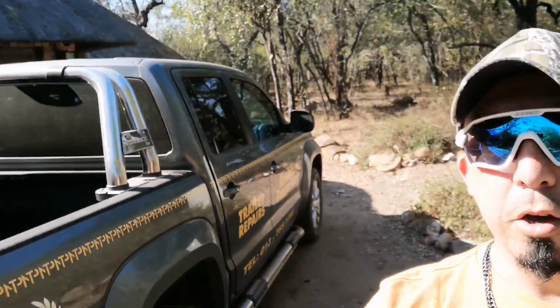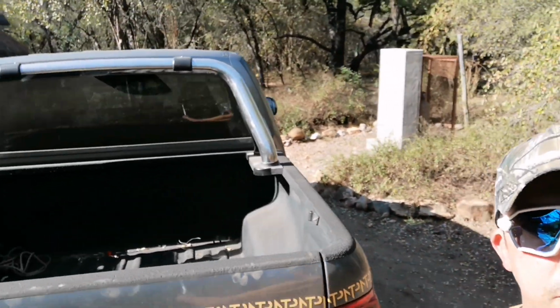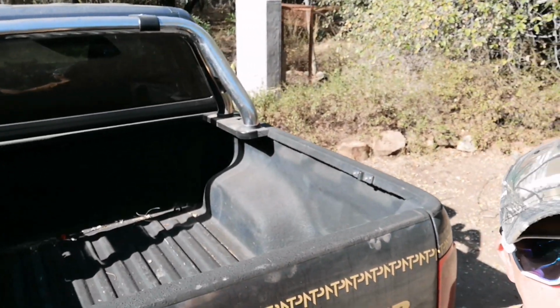Okay, let's do a quick walk around the vehicle, and then you can see what this Amarok is all about. The sticker on the bonnet is my CPF membership thing, so don't worry about that. It grants us a bit of leniency with emergency lights and stuff like that. So, okay, alright, so load bin, very big.